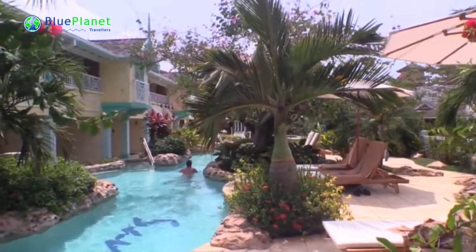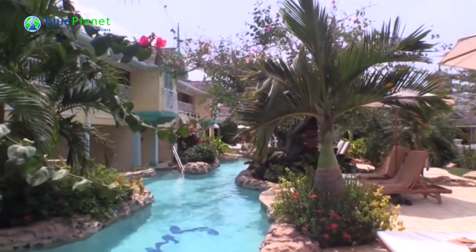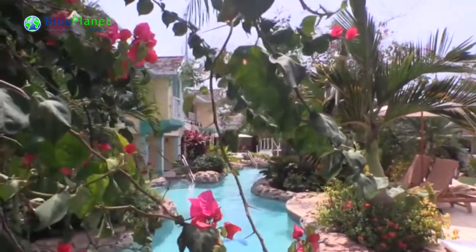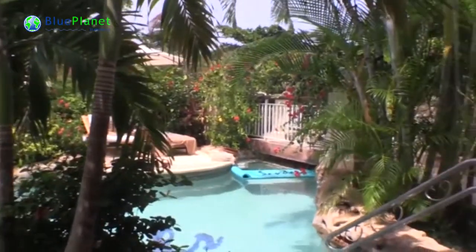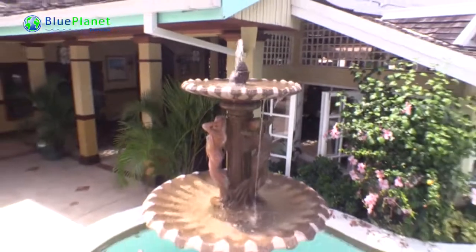Anyway, if you do get a chance, I think this is an ideal spot. If you're not cruising and you're looking to do an all-inclusive, this is one of the better ideas, because everything is included for you. There's no need to worry about anything. All your drinks, all your food, most of your activities, including diving, which is a big perk. And I think you'll really enjoy this spot.